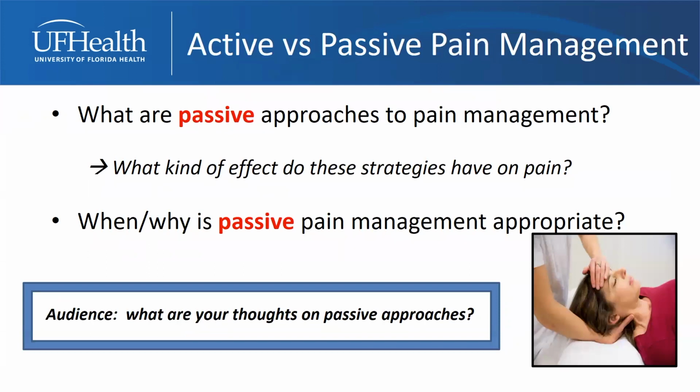So now that your patient has a better understanding of acute versus chronic pain, let's get into some of these conceptual differences of how we approach this. So, active versus passive pain management, starting with passive pain management. I would encourage you all to quiz your patients when you're having this discussion with them. Ask them, what do you think are passive approaches to pain management? These are going to be things like massage, chiropractics, hands-on physical therapy, even ice or heat, injections, medications, surgeries. Anything that's being done to you is passive on your part. Your role in that treatment is passive.